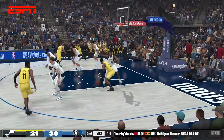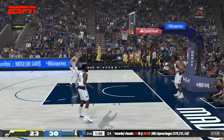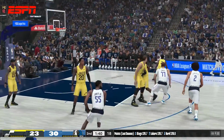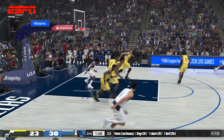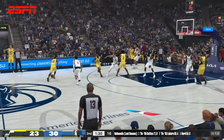Dunn outside. Here's Collins. He's got it. 4 for 4 now. He's automatic. And they're in a better flow this quarter offensively, and their shooting percentage is steadily rising as a result. Pass to Hardaway. The shot misses. Some solid defense from Sexton. The Jazz have gotten 6 of 10 shots to drop in the second. Nice work.